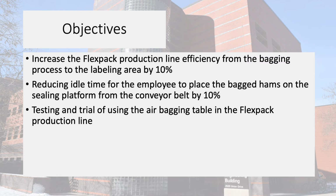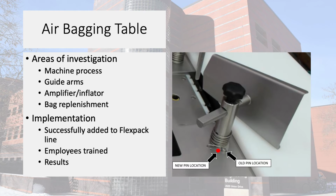The three objectives for this project are to increase the FlexPack production line efficiency from the bagging process to the labeling area by 10%, to reduce idle time for the employee who places the bagged hams on the sealing platform from the conveyor belts by 10%, and to test and trial the air bagging table in the FlexPack production line. Investigation and implementation of the air bagging table was noted as a key objective for this project.